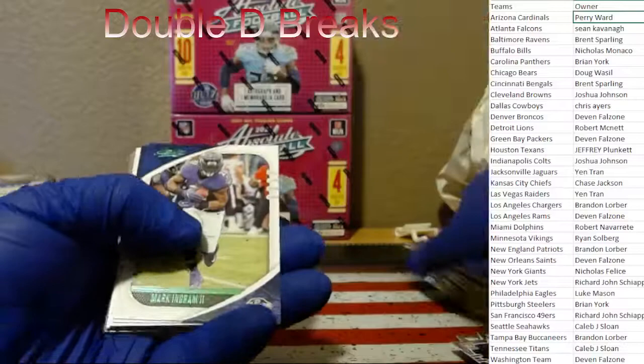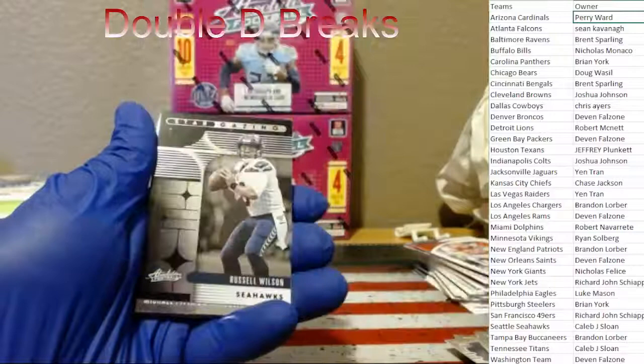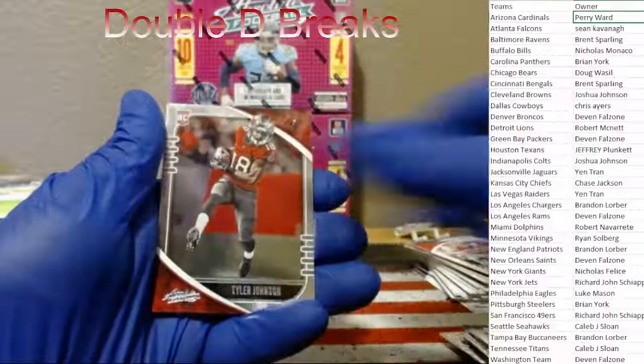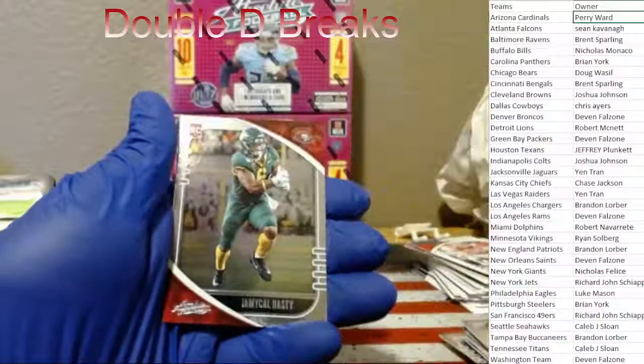Ingram, Melvin Gordon, and that's the wrong Charger, Joe Reed. We have a Stargazing Russell Wilson and an Introductions Michael Pittman Jr., followed by a Michael Pittman Jr. base behind him. Henry Ruggs, Tyler Johnson, Jalen Johnson, Brandon Aiyuk, Donovan Peoples-Jones is the receiver pack, Thaddeus Moss, and Jamycal Hasty. Apparently, that was the wide receiver pack.